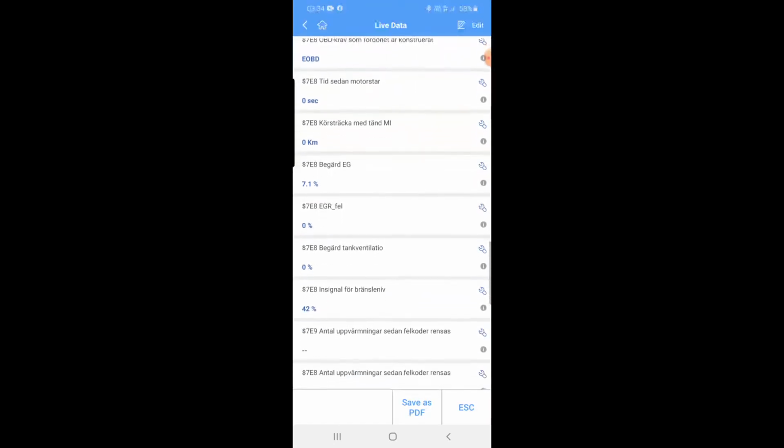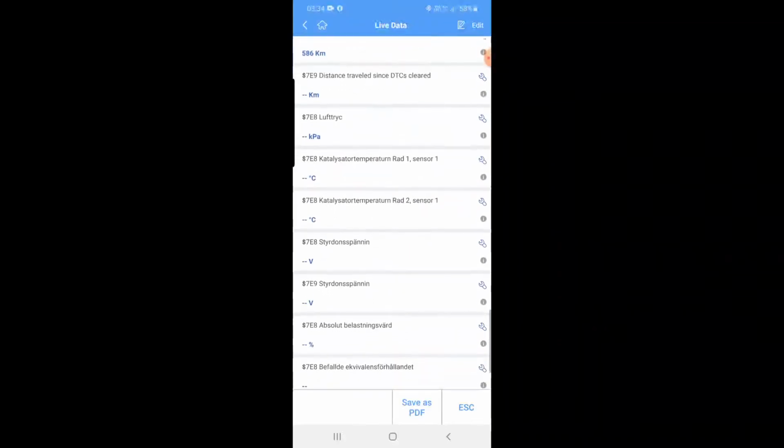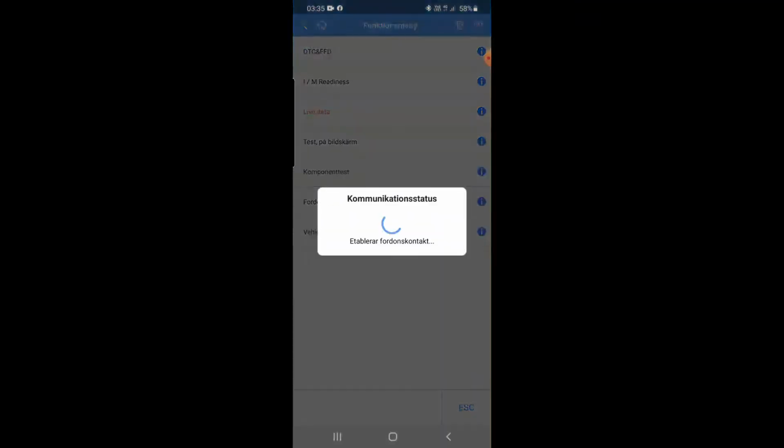So like you see on PIDs you have kilometers, seconds and so on. On the Autel you're going to have gallons, I think so. Yeah, that was that. So it's taking a little bit of time.